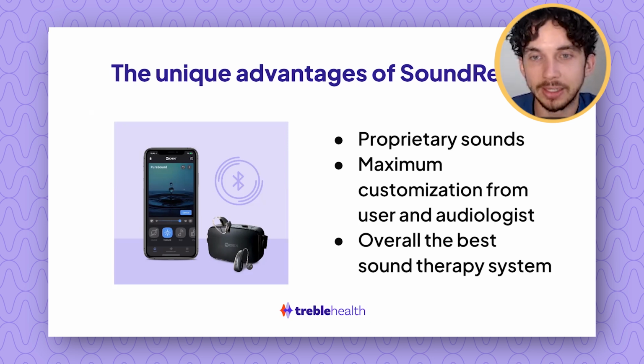The SoundRelax provides the maximum customization from both the user side and from the audiologist side, controlling loudness, pitch, sound quality, the speed of the sound, other things like this. There's a lot of customizations that can happen within the app. And overall, in my opinion, this is the best sound therapy system that can be worn on an individual's ears. And in my opinion, sound therapy is one of the most important things to do for tinnitus reduction. That's been validated and verified by independent researchers, leading PhD scientists, as well as the audiology field in general.